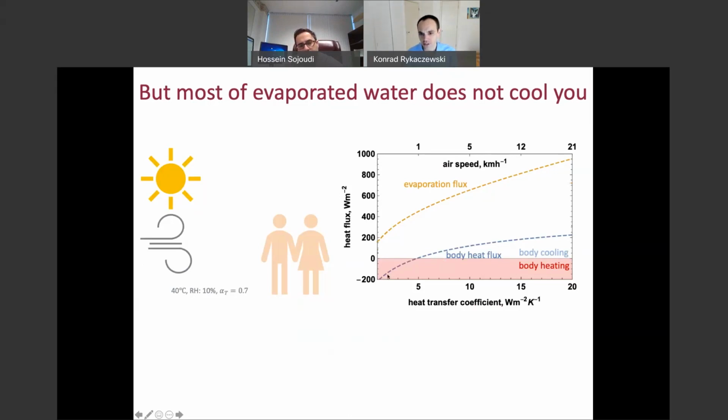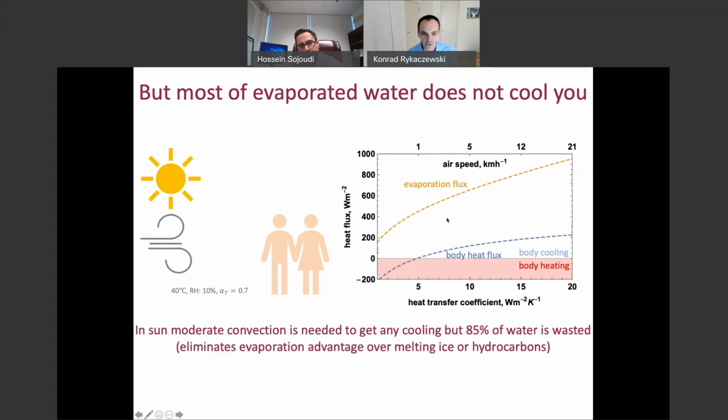And it turns out that when you have a relatively low heat transfer coefficient, natural convection, despite evaporating tons of water, you're actually still getting heated. And so lesson number 1 is, in sun, moderate convection is needed to get any cooling, but about 85% of water is wasted. It goes to cooling of the environment, not of you. You see this is how much cooling you get, about 100 watts, but you're evaporating about 1,000 watts.